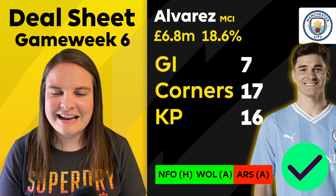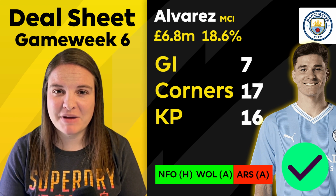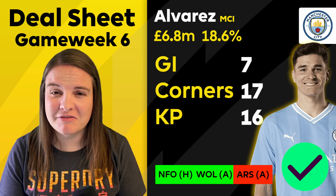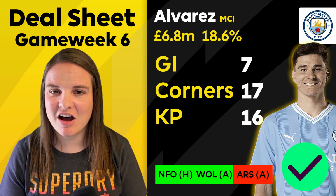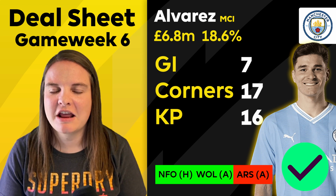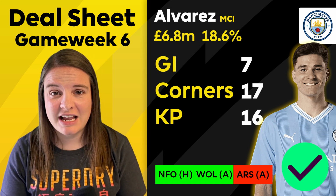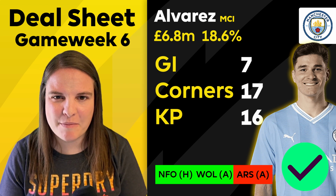Into the forward line and on the buy list, the most bought player so far ahead of game week 6, Manchester City's Julian Alvarez. He's in 19% of squads now, and that's because he's second for goal involvement so far this season on 7, behind teammate Erling Haaland. His minutes look nailed. He's completed 449 of a possible 450 minutes. He's on set pieces as well, with De Bruyne injured.